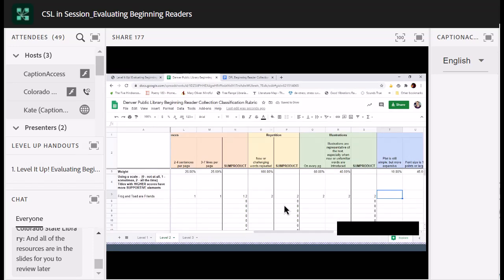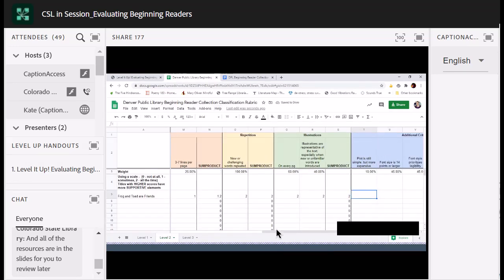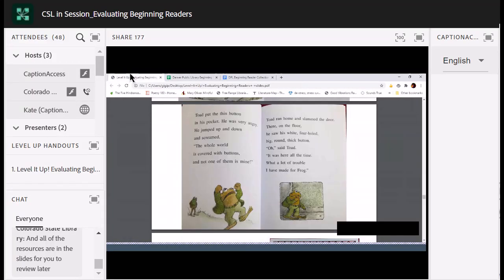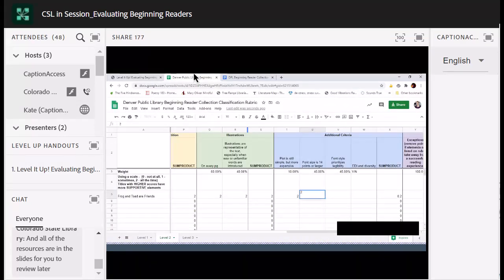The plot is still simple, but getting more expansive. Certainly they wander all over the place looking for that lost button, and in the end, where was that button? It's on the floor the whole time. So we're going to give that 2. The font size, if I take a look at it, and you can find resources online that you can print out that will help you measure font size as well. I'm going to say, yeah, give that 2 full points. And definitely it's a legible font. It's not a fancy, funky font that's going to make it really hard on new readers. No diversity in Frog and Toad. They are a frog and a toad.